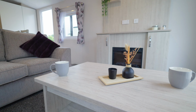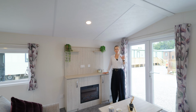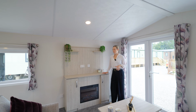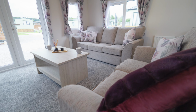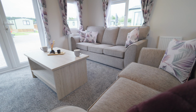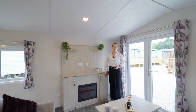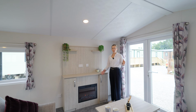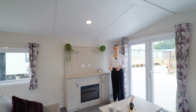And then this, again, is an extra feature. The older models of this type of holiday home tended not to have these feature walls or the fireplace, so it's really nice that this has got that in here. Space for your TV, the fire on, and some extra storage. It just makes it feel more like a proper room, a small home, rather than just a caravan.